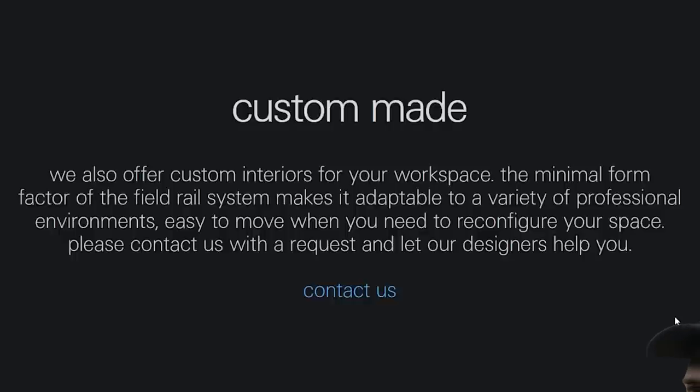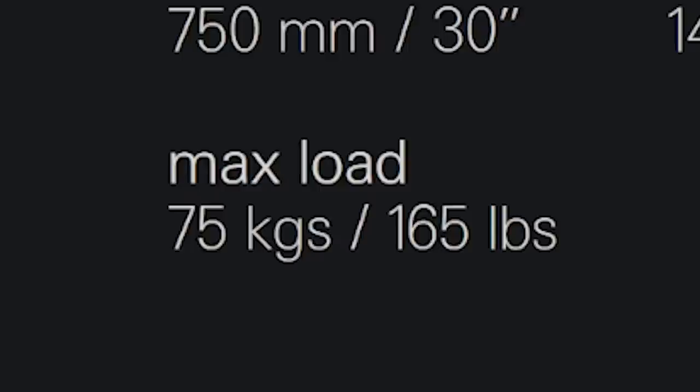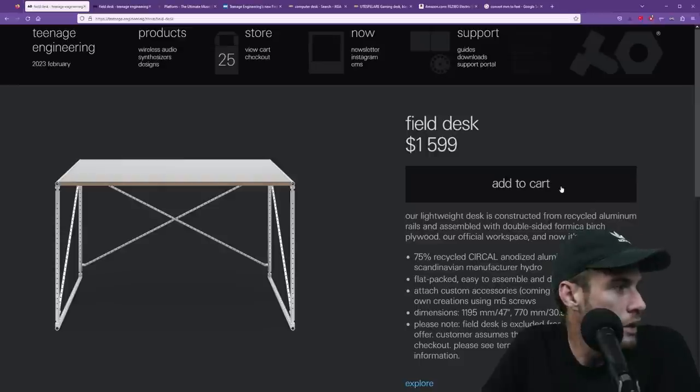Please contact us with requests and let our designers help you. You can help them make some money, and they can help you with more minimalistic, overpriced crap. You can only support 165 pounds, though. That's a little bit on the low side, I believe. Yeah, as you can see here.